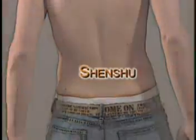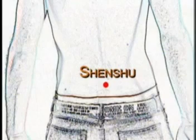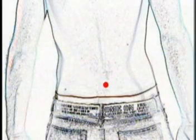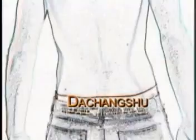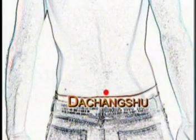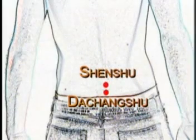The Zhenju is located on the lower back, 1 inch or 2.5 centimeters to the lower border of the second lumbar vertebrae, or just above the buttocks on the edge of the spine. Our next acupoint is the Dai Zhenju, which is on the lower back, approximately 5 centimeters or 2 inches below the Zhenju acupoint, or to the lower border of the fourth lumbar vertebrae.